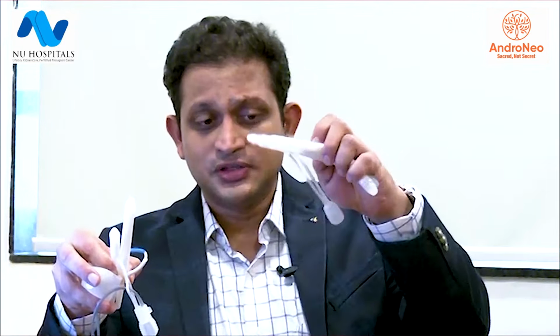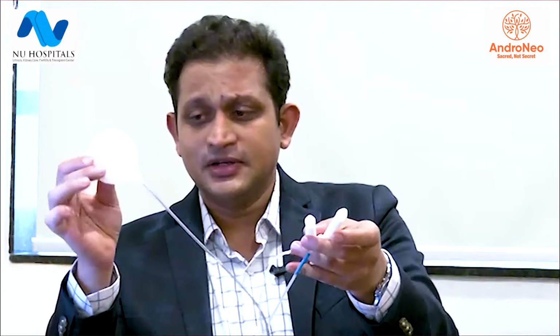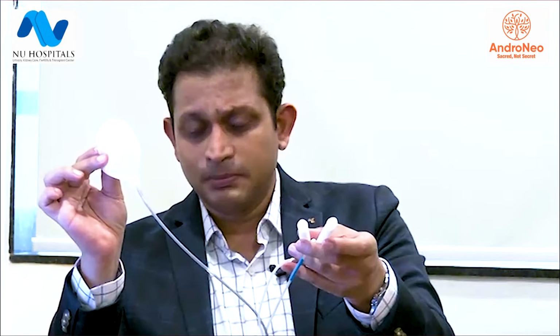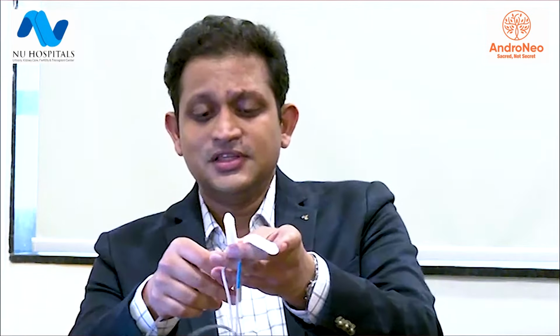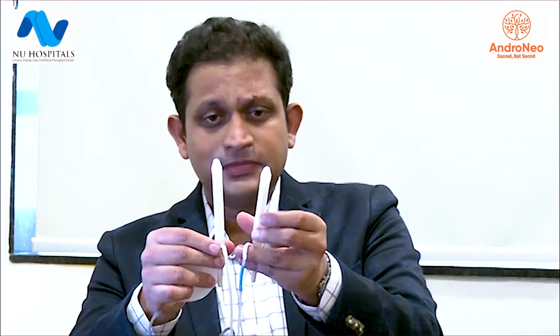Coming to the inflatable implants. In inflatable implants, again there are two subtypes. As you see here, this is the 2-piece penile implant and this is the 3-piece penile implant. In the 3-piece implant, there is a reservoir which is placed in the lower abdomen, and there is a pump which is placed in the scrotum, and these two cylinders are placed inside the penis. So the reservoir is one component, the cylinder is the second component, and the pump is the third component. Whereas in the 2-piece implant, there is a pump and there are the cylinders.